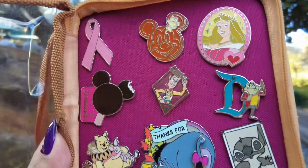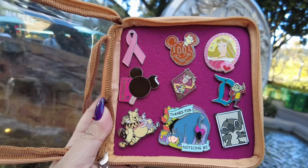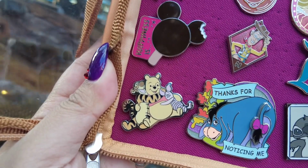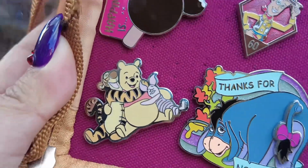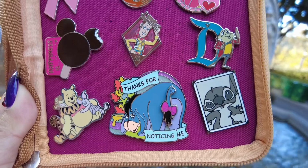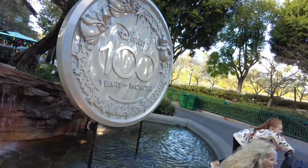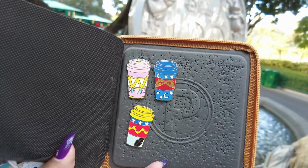Alrighty, so here are my board finds and trades from today. Again, super glad I found this Winnie the Pooh, Piglet, and Tigger pin on the World of Disney board. Like, what the heck? What are the chances? I'm still in shock. And then I traded for this Eeyore pin with that person from the Toy Story Midway Mania, as well as the Woody pin. And then can't forget about the little teacups that I found on boards as well.